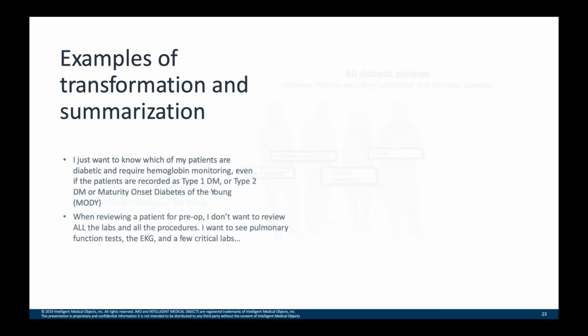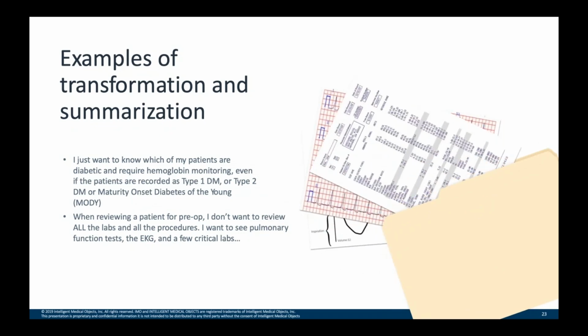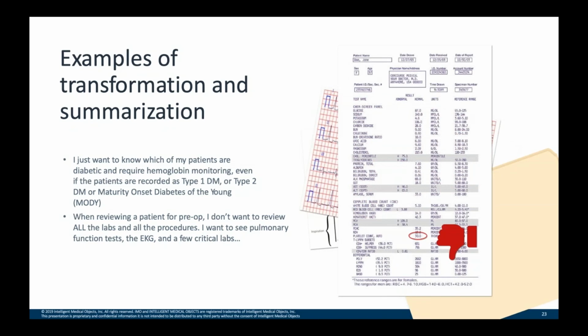Another example of transforming and summarizing is the pre-op check. Let's say that I want to send my patient to have his gallbladder removed. How do I know that he's okay for surgery? Do I want to scan his entire chart? I really just want to know that his heart is okay, his lungs are okay, and his blood clotting is okay. Can the computer just pull out the latest EKG, pulmonary function test, and coagulation panel for me to review? And why make me translate these results, which were performed perhaps for another reason? If I know that a platelet count is less than 50 means that they can't go to surgery, dramatically reduce provider burden and allow information to be presented in a context and workflow sensitive manner.